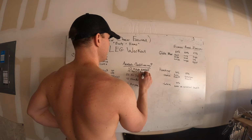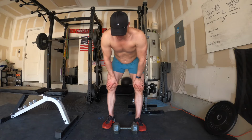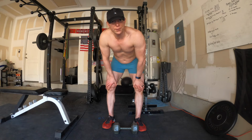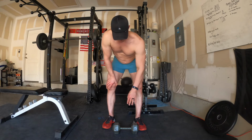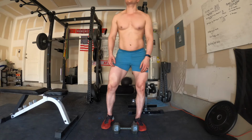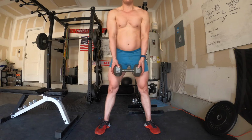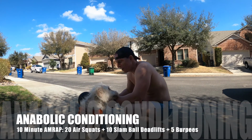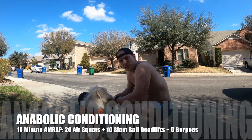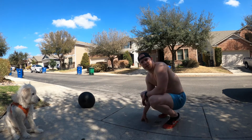And let's go. So if you don't have a slam ball, pick a weight that you can do 20 reps. The slam ball weight should also be a weight that you could probably do 20 to 25 reps in a row if you were pushing it. So basically it's just a dumbbell. The bigger dumbbells will be higher off the ground. Basically you just pick it up, just like that. Post leg day anabolic conditioning, 20 air squats, 10 slam ball or dumbbell pickups or deadlifts, and then 5 burpees. Finishing up the dad butt workout.